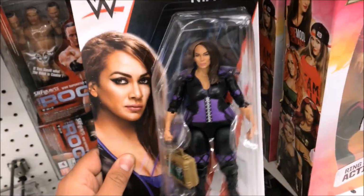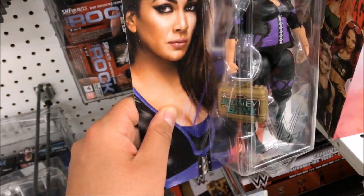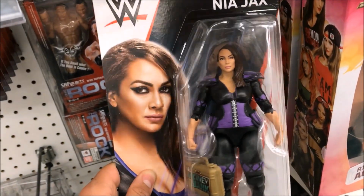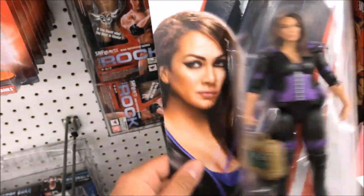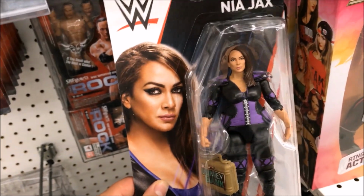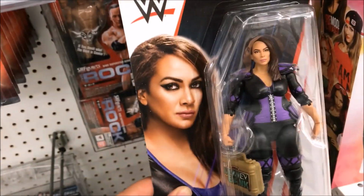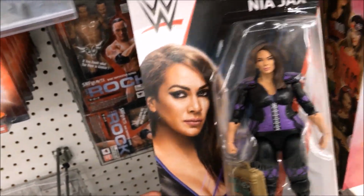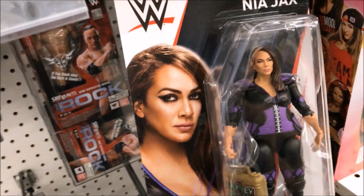This Nia Jax, which is so weird because she has the Money in the Bank briefcase. She never had the Money in the Bank briefcase, so why the hell does she have it? I don't get it. But maybe this is rare. Who the hell knows? But I don't care about that. I'm about to get up out of here. Enough with Toys R Us. Nothing good here really as far as Funko Pops. Let's go to Hot Topic and we'll see. I never have luck there. And then we'll go check out FYE after.